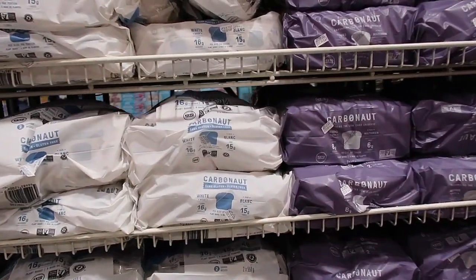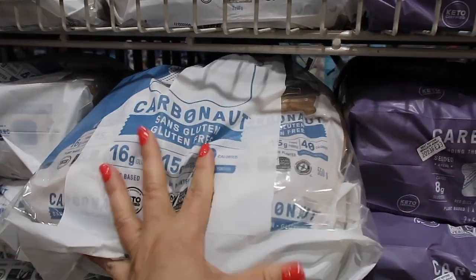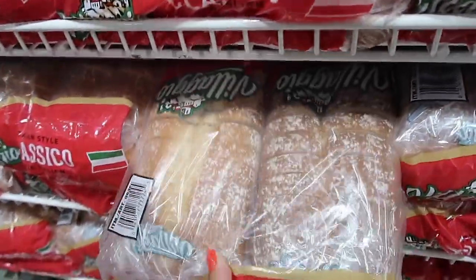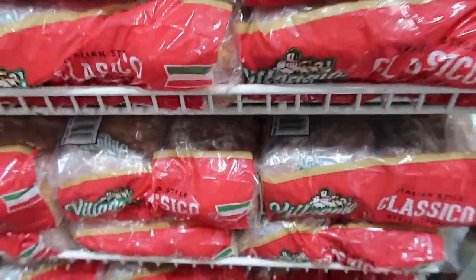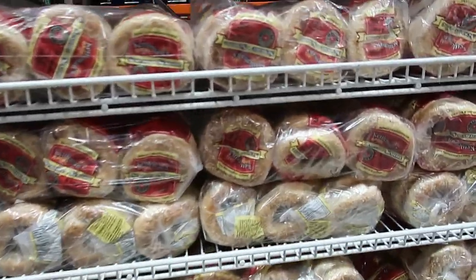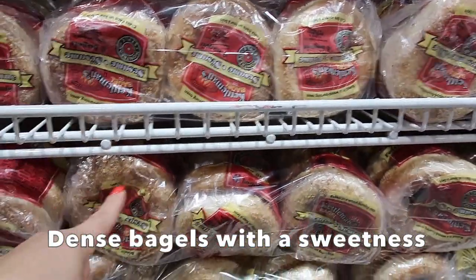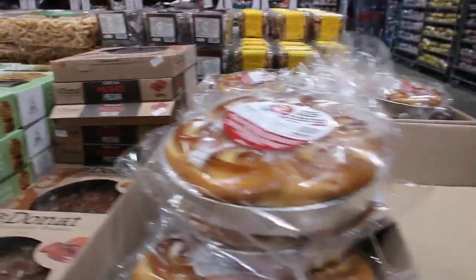If you need gluten-free bread, this is $12.99, and you're getting two loaves. And then they also have a low-carb classic Italian bread. Everything looks so delicious and fancy. I love the packaging. It really is eye-catching. Makes you want to buy more. And then they have Kettleman's Bagels. My cousin just came over to the house and she brought over bagels. They kind of look like this, but fresh. I can literally be here all day.